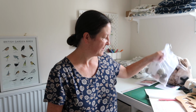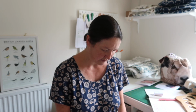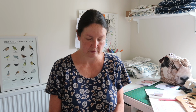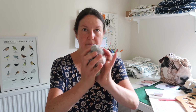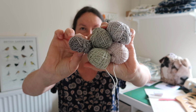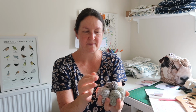Just out of interest, this is what I have left from those socks. Quite a lot, actually. I haven't weighed this. Oops. But how's this going to come out? That's everything I've got left, which is a significant amount, really. I'd say that's probably around about 50 grams. So I could, if I wanted to, get another pair of socks out of those lovely colours.